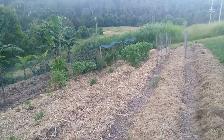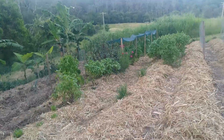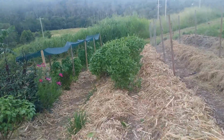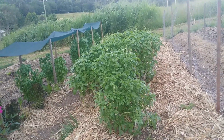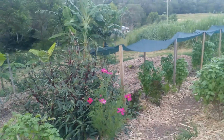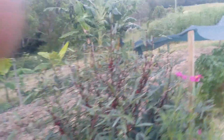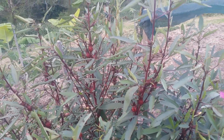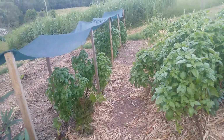We still have some crops in the garden, and you can see there's some pretty big basils growing over there, which we're harvesting from. Those basils have been in for 5 months and they're still powering. Quite amazing. There's cosmos there, and these beautiful rosellas. See the flowers on the rosellas? About to pick those flowers to make some jam. More basils down there.